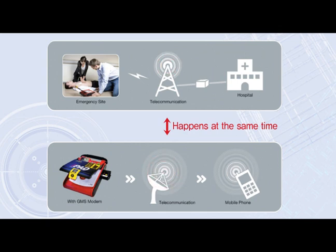As the first responder does not need to make a call for EMS, he or she can devote more of the precious first few minutes after a sudden cardiac arrest episode to resuscitating the victim.